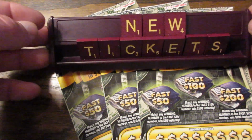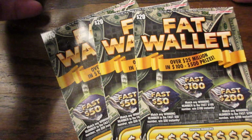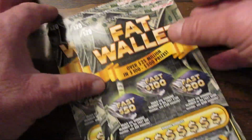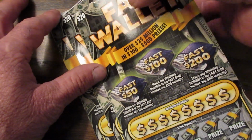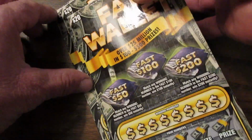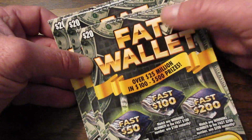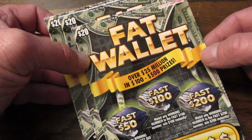So I thought, well, we'll start out with the big boys, as they like to say it. There you go. So I got three of them. Yep, three in a row. Why not? I don't know. So it's a $20. I don't like to use that word. I call it bigger wallet.